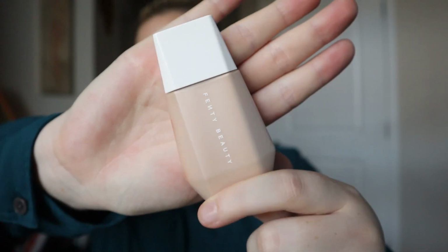And then I go in with my Drunk Elephant Bronzing Drops. I tried it directly on my face for the first time and I don't think I love it. I would mix it in with my foundation on the back of my hand and I think I like that one better because it's like a glowy, nice little finish.